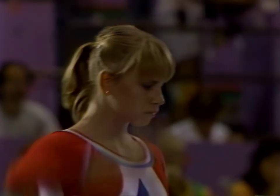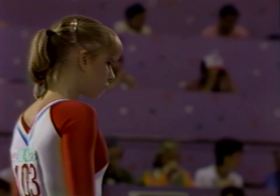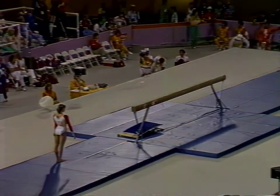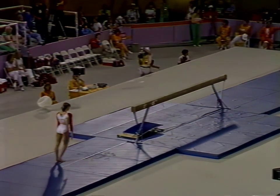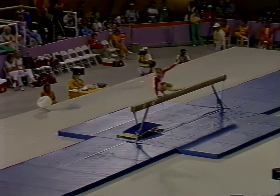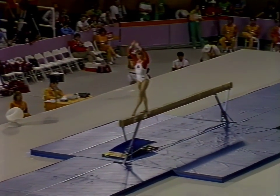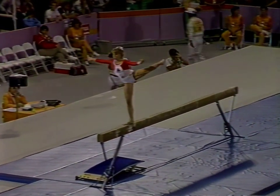Now, Kathy Johnson. Kathy probably has the best technique, better than most all the gymnasts in this competition. She's taken the ballet. Her lines and style are very good. If she can overcome any kind of nervousness, then she has a good chance at scoring very high here.